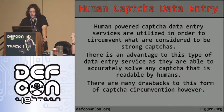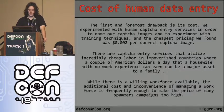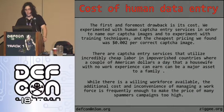Human-powered CAPTCHA data entry services are utilized in order to circumvent what are considered to be strong CAPTCHAs. There's an advantage to this type of data entry service as they're able to accurately solve any CAPTCHA that is readable by humans. There are many drawbacks to this form of CAPTCHA circumvention, however. First and foremost drawback is its cost. We experimented with human CAPTCHA entry services in order to name our CAPTCHA images and to experiment with training techniques, and the cheapest pricing we found was about 1/5 of a cent per correct image.